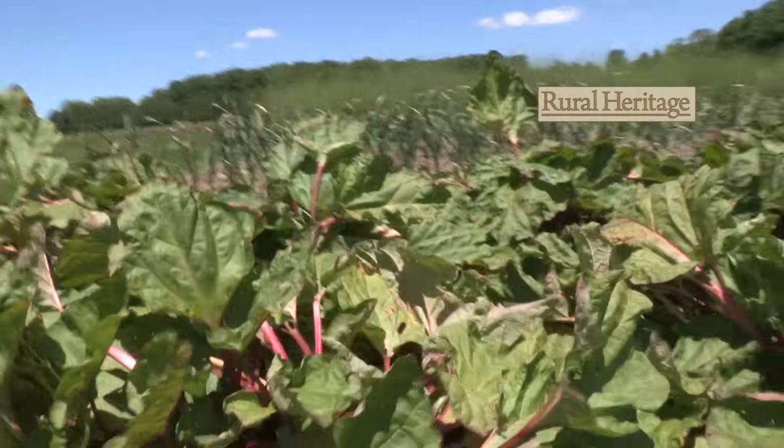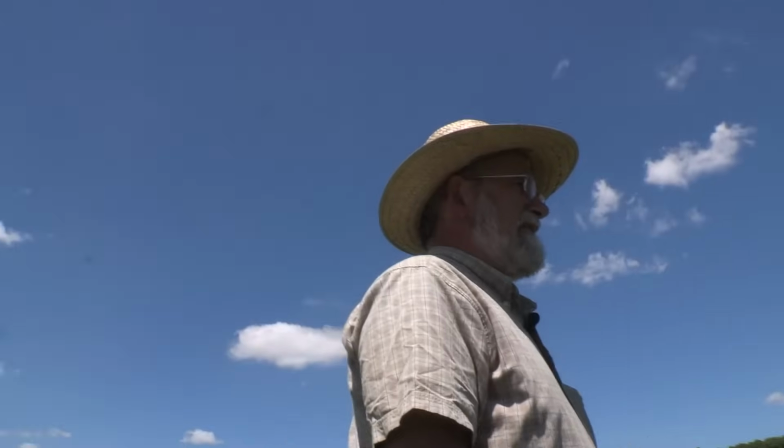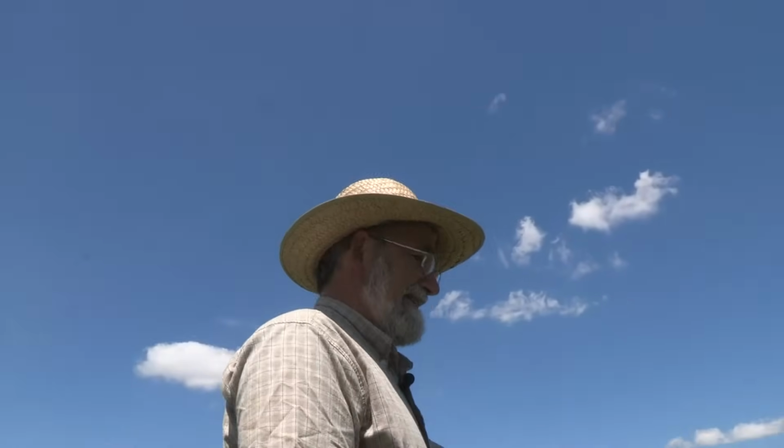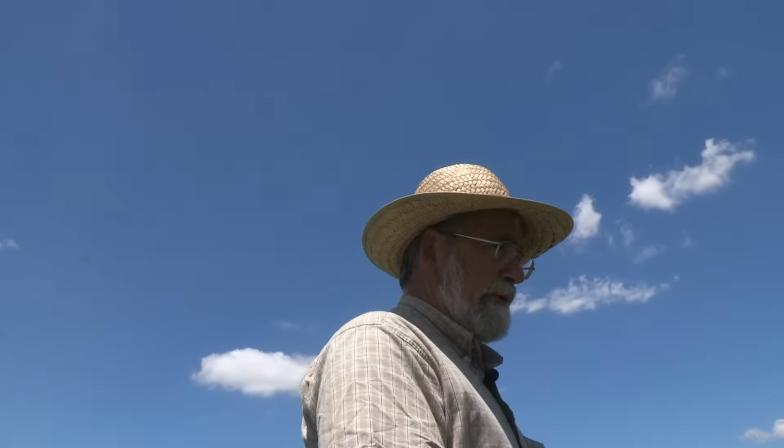So this rhubarb, would you have been harvesting it? Yes, it's been harvested quite a lot. Okay. Yeah, there's actually a lot of dollars of rhubarb been sold off there. Okay. You leave a lot. Yes, like that's not a problem at all. If you harvest everything, it sometimes will kill the plant. Yeah. It needs to be able to feed that root to get through the winter.